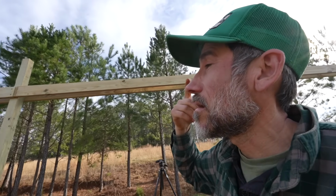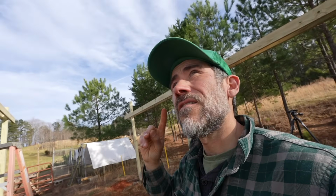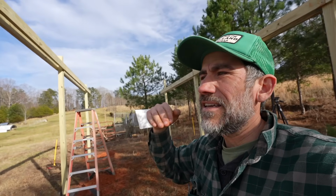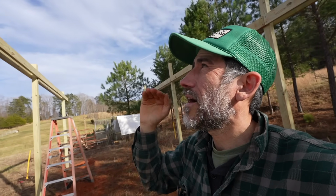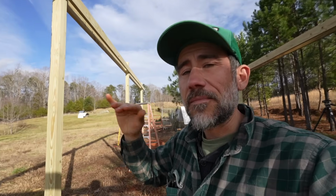But so far, you know, I've built 3 of these lean-to sheds in my life, and so far this is the better one. And it should be like that, right? Like as you keep building and keep building, you should just get better. Know how it is and know what you like, how to keep things straight.